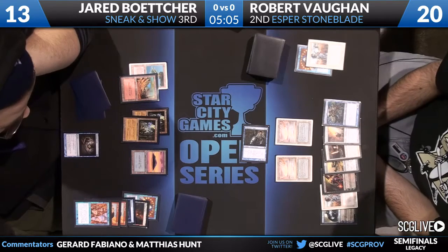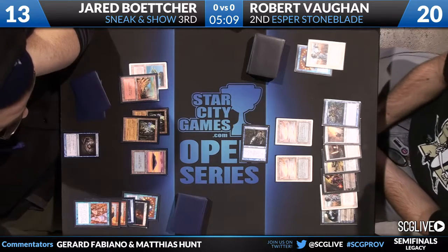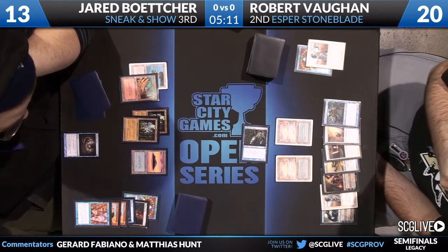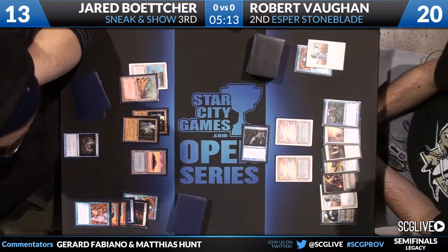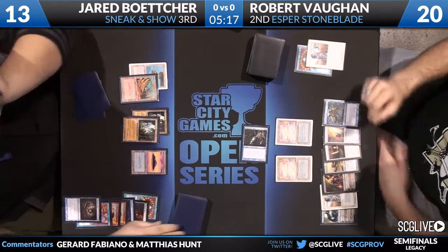Sword of Fire and Ice, Stoneforge Mystic, Batterskull, Swords to Plowshares. I mean, a bunch of nice cards if it was a trade binder. If that was Robert's trade binder, you'd be like, all right, pretty good. But unfortunately, that's Robert's hand, and he cannot cast anything quite yet.